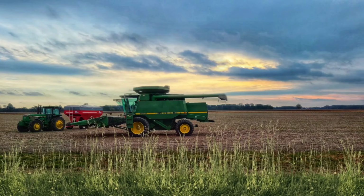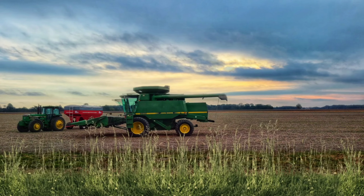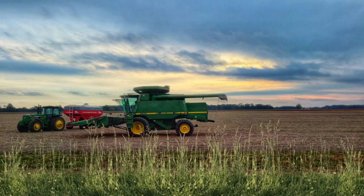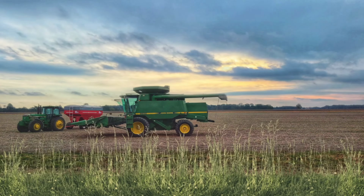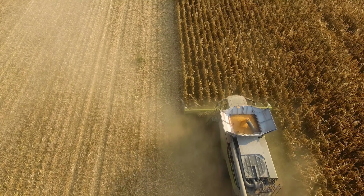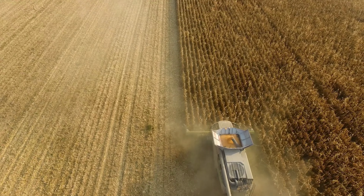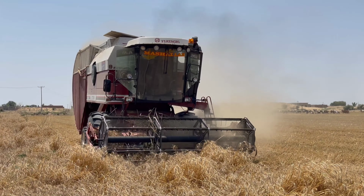Today, we've got something truly exciting to talk about. The incredible world of combine harvesters. Imagine a machine that can harvest, thresh, and clean crops in one go. That's right, we're talking about the mighty combine harvester.